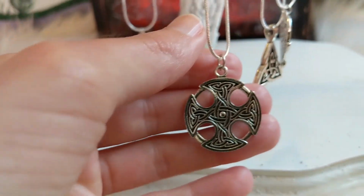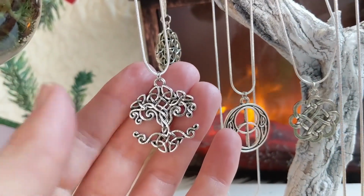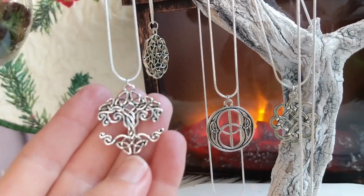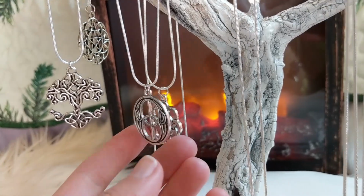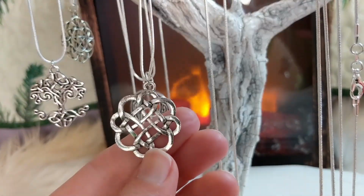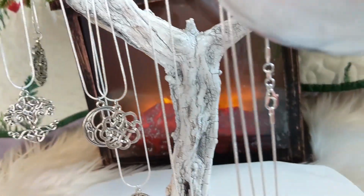Now that means that they don't cost a pretty penny like solid silver. However, they still have that charm. Look at that tree of life. And these pendants are about 1 inch across, and they are lightweight. Ooh, here we have the chalice well cover of Glastonbury, famed as Avalon. And here is another gorgeous Celtic knotwork design. And yet another pentagram. This one's a little bit more airy than the last.